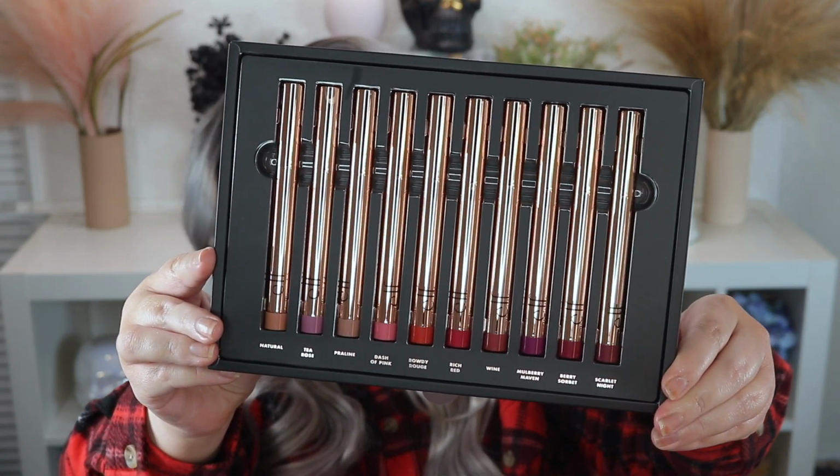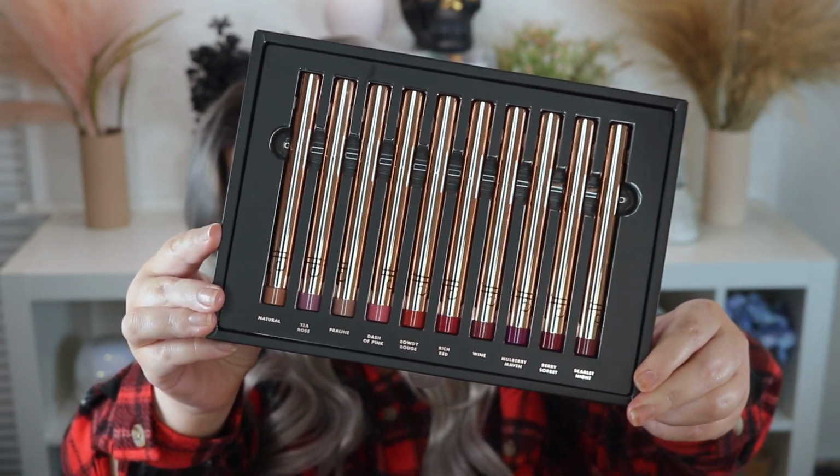I noticed that Tea Rose is in here, and Tea Rose is one of my absolute favorite lip shades, not only from e.l.f. but of all time. And I'm pretty sure they took it out of the matte lip color. I don't think they make it anymore, the liquid lip color. Ooh, I didn't realize they were these long ones. So pretty. Oh, they all look like such wearable colors.